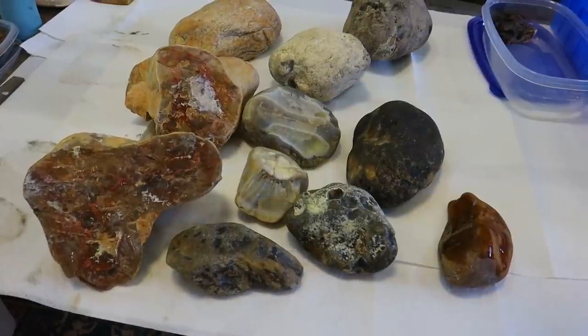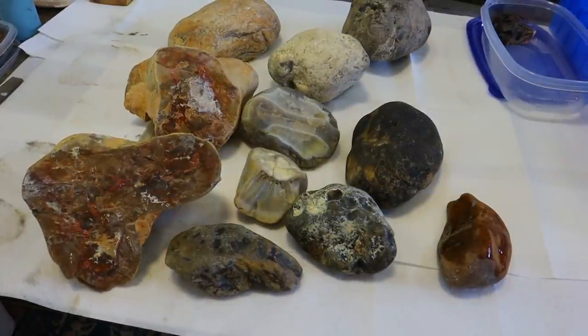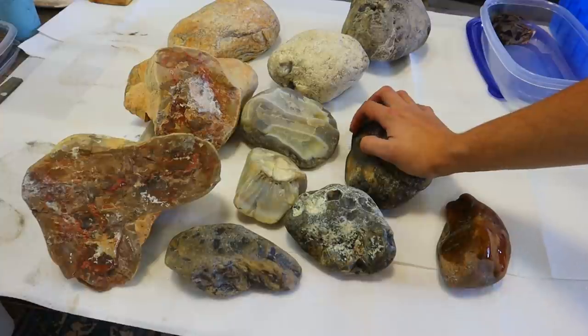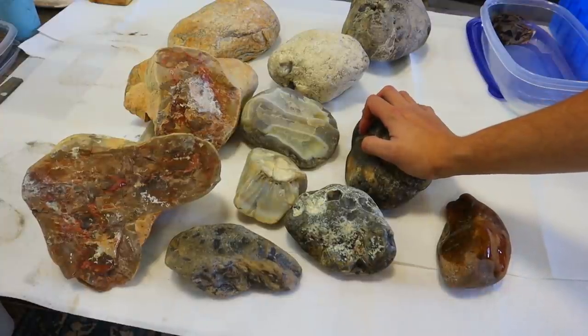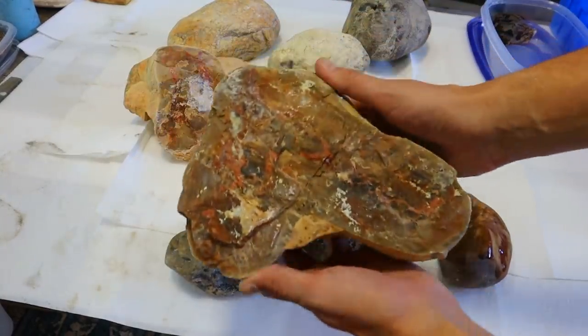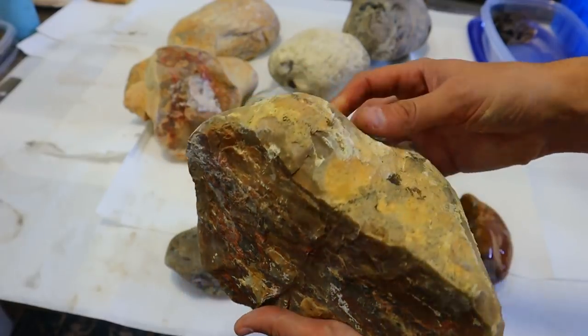So here's what's on the chopping block today. Literally. I filled up a bag of rocks to take over here months ago. It was probably in the summer, actually, now that I'm thinking about it. These are some monster agates, and they're gonna be amazing. I'm so beyond excited. So we have a monstrous, gigantic Teepee Canyon agate.